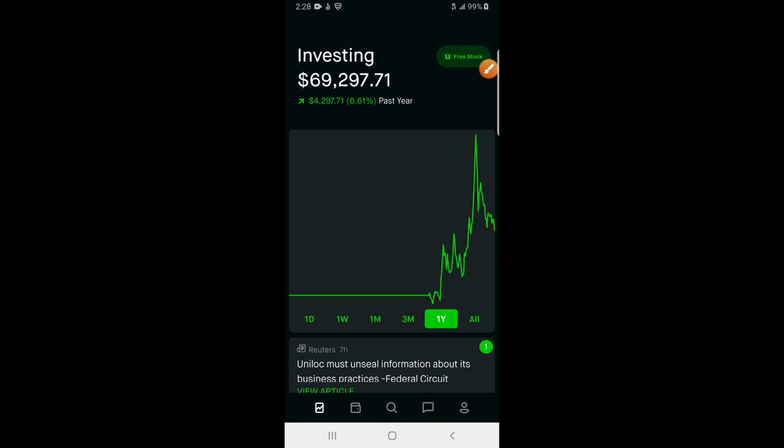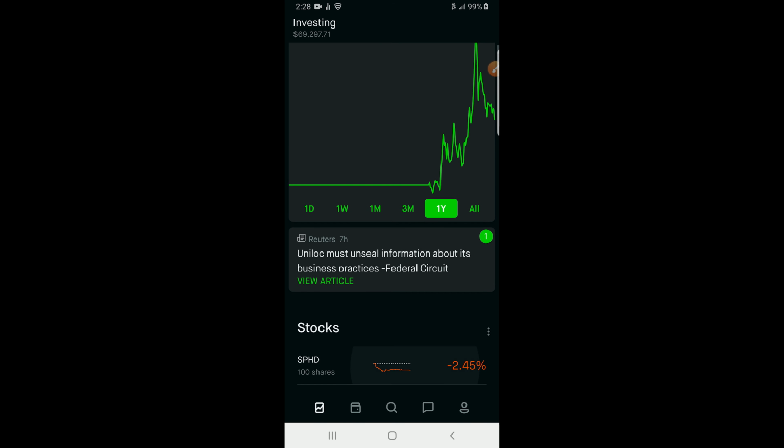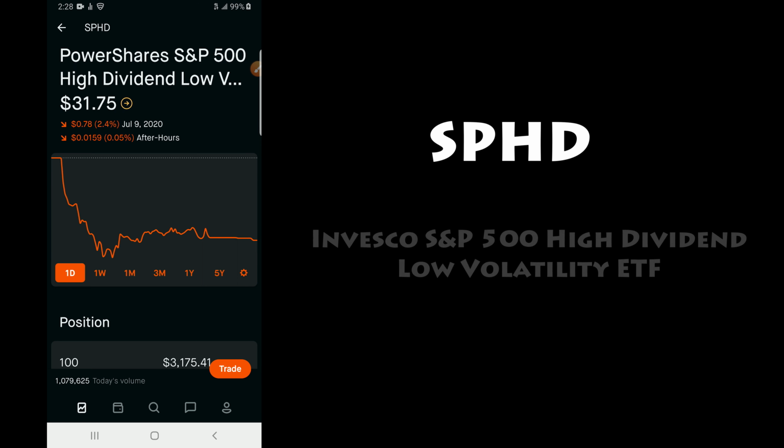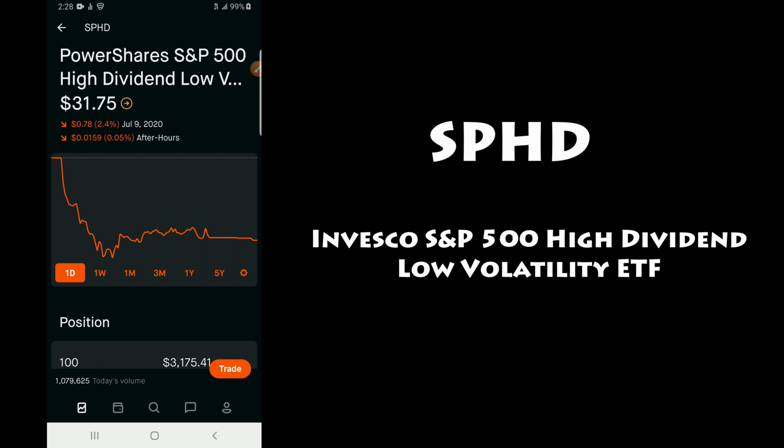Now let's get into this Robinhood Portfolio 2020 update by going through some of my Robinhood portfolio examples. The first stock up in this portfolio is a stock called SPHD. And SPHD goes by the name Invesco S&P 500 High Dividend Low Volatility ETF. And this is a really cool ETF in the fact of what it's composed of.